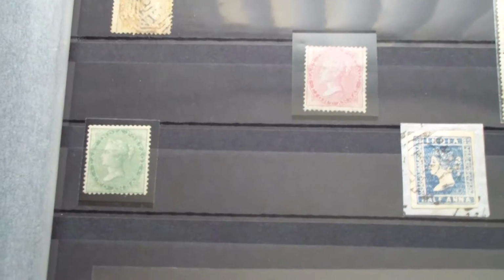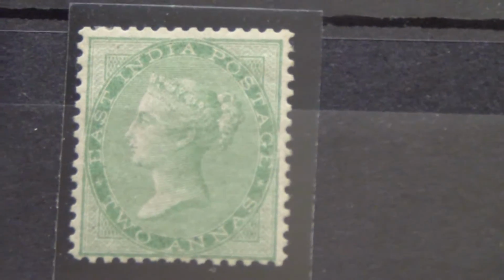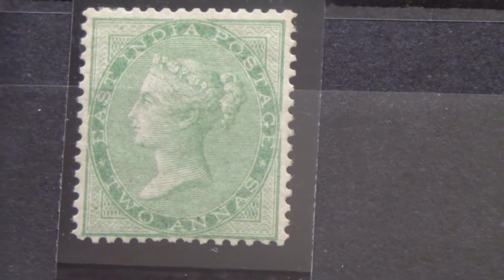Here is the unissued 2-Anna Green, which again is a very rare stamp, and I bought it from Deepak for $1,200. That was 2 years back. In today's market, they should sell somewhere close to $1,600 to $1,800.